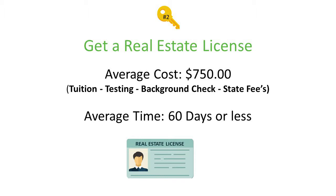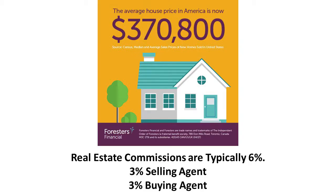Key number two, get a real estate license. Average cost, about $750. Some states, a lot less. Average time, about 60 days. $750 in 60 days? Why? Simple. That real estate license allows you to earn real estate commissions, typically 6%. 3% as a buying agent and 3% as a selling agent.